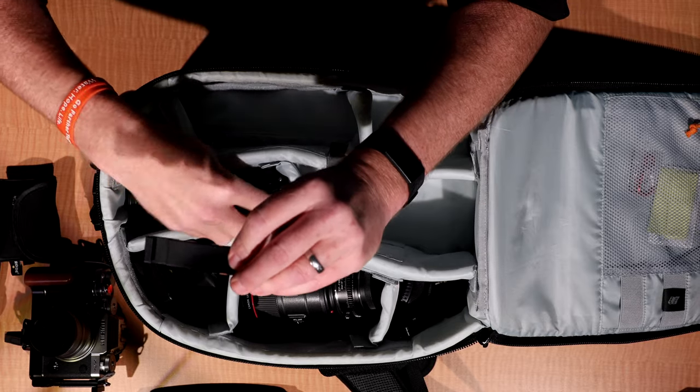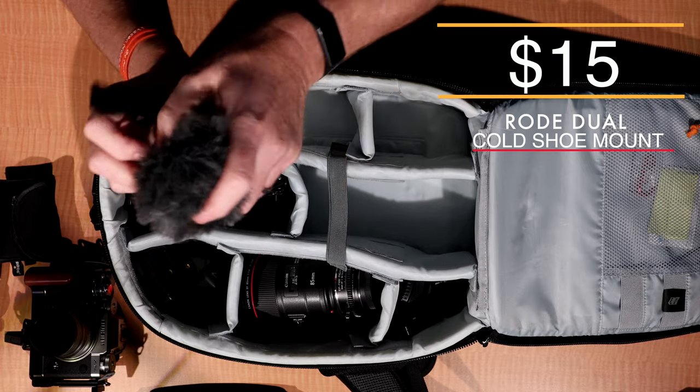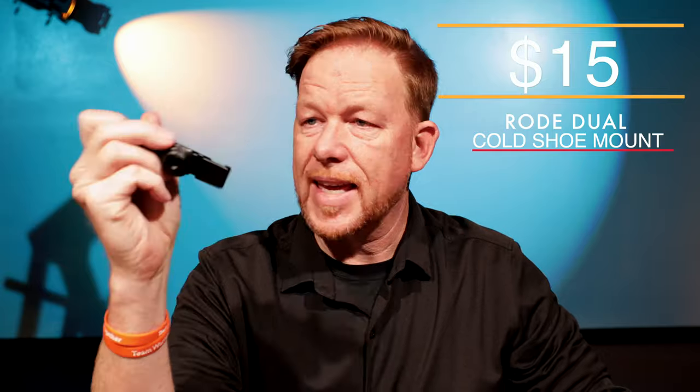And then I also have a cold shoe mount here that has two other mounts, so like a light and a microphone like this one right here. So that allows you to mount two different things up top. You put your microphone there and a vlogging light there. This was a gift from Pablo, Buenos Dias Imagery. You should check out his channel, I'll put a link to it.